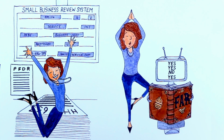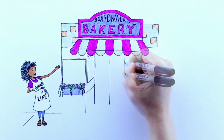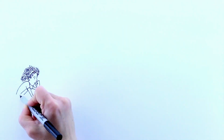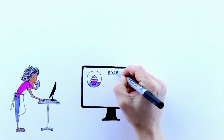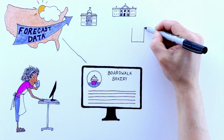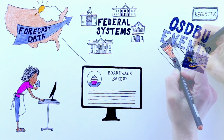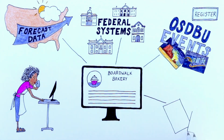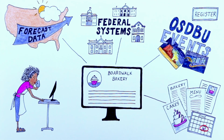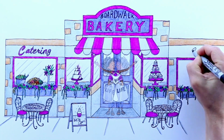expedite the review process. The Small Business Customer Experience also helps small businesses find everything they need in a unified format. Just set up a profile and enter your company details once. Check forecast data, interface with multiple federal systems, and easily search and register for OSDBU events. You can even upload business capabilities, catalogs, and company literature. Our system is streamlined and efficient, so you're free to focus on growth and new opportunities.